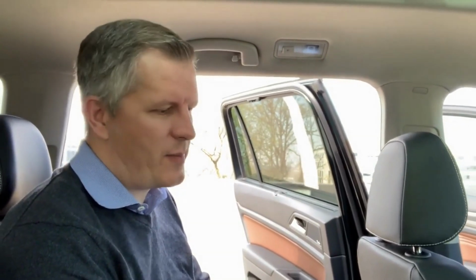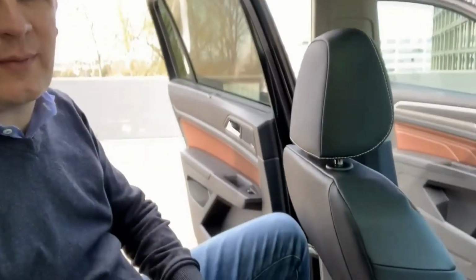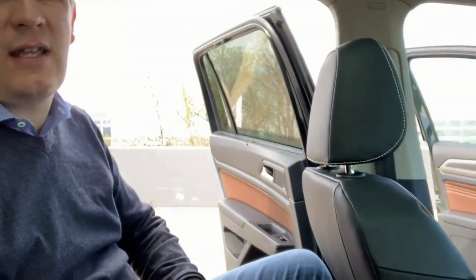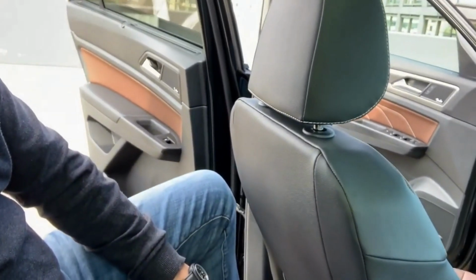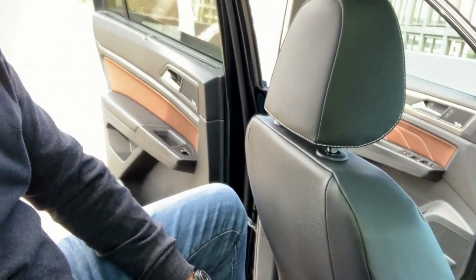Okay folks, I now find myself in the second row, and look out for a later video where I in fact climb into the third row. Now as I mentioned, I'm roughly 6'3" in terms of height. I have not adjusted the seat in front of me. That is basically my driver's position. And if I focus your attention there, you'll see, if I can get the right camera angle going, that I still have a fair amount of generous legroom behind the front passenger seat.